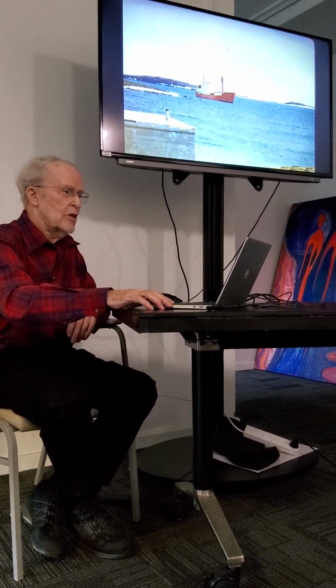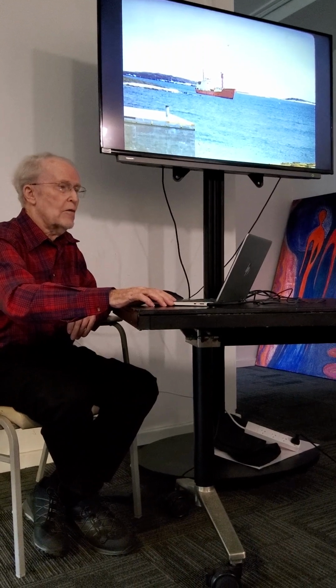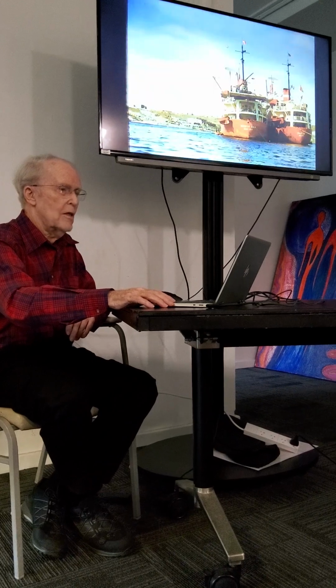There's Thala Dan arriving, and of course most of us very relieved. Two ships, Magadan came in as well, most unusual event. Here they are.